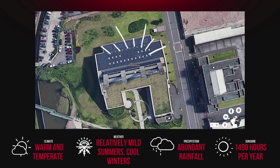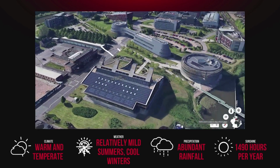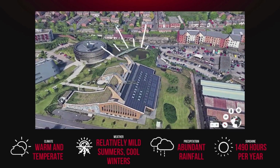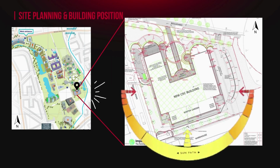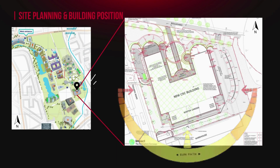The climate of Nottingham is a temperate maritime climate with relatively mild summers, cool winters, and abundant rainfall throughout the year. The length of the day with sunlight in Nottingham varies extremely over the course of the year. The building includes state-of-the-art teaching and research laboratories, writing-up areas, school outreach space, academic offices, seminar rooms, and a communal winter garden designed to capture low-level heat in the spring.